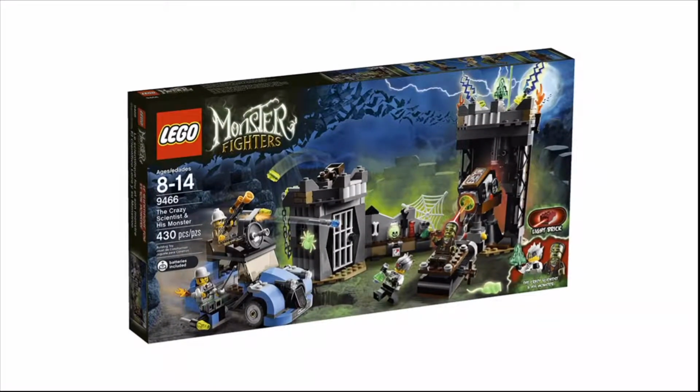And at number 9, we have the Crazy Scientist and His Monsters. A really neat LEGO Monster Fighters set. Don't worry, you're going to see a lot of LEGO Monster Fighters sets on this list, being one of my favorite themes ever. You know how I said I'm mostly into the licensed themes? Well, Monster Fighters is the one exception. But anyways, back to the set.